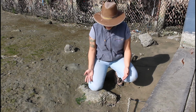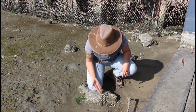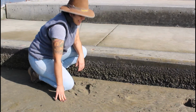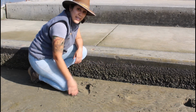Getting closer to the mud, I already noticed so many signs of life. I see mussels, barnacles, sea lettuce, and a carapace, an exoskeleton of a crab. I'm noticing that there are some barnacles that are alive and dead here on the steps.